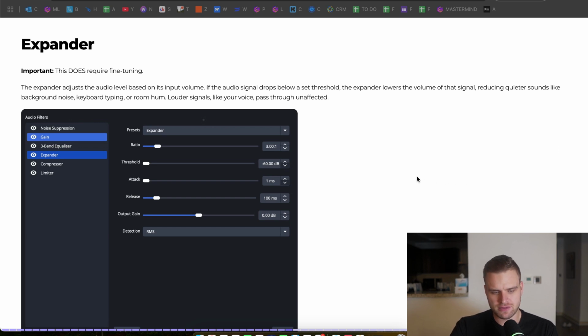So background noise, keyboard typing, like if you have a fan on in the background or there's a hum, don't get picked up in your audio, but your louder signals, your voice, an exaggerated big clap like that will. And this does require fine tuning as well.